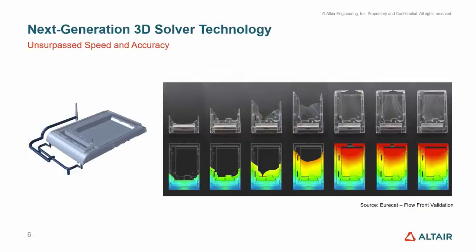Our solver may be new, but it's been extensively validated. We validated versus reference solutions, versus test, and versus other product run results. In all cases, we found it gives great correlation, and we're extremely happy with both its accuracy and its speed.